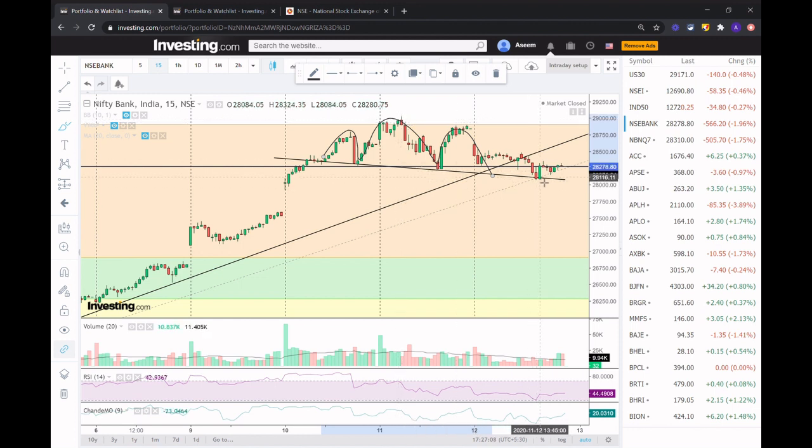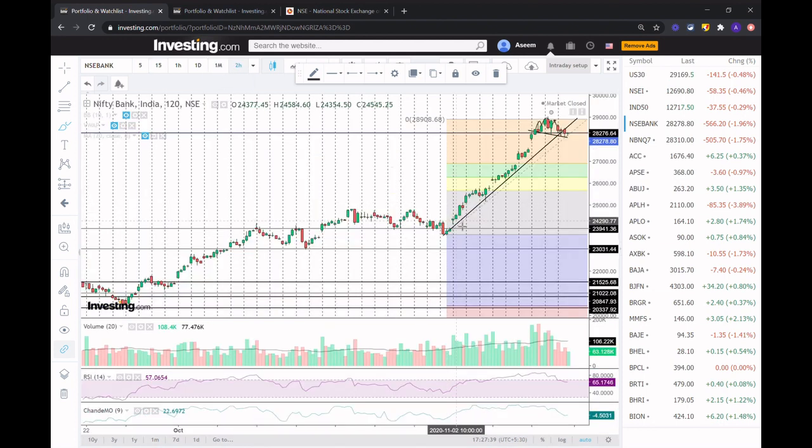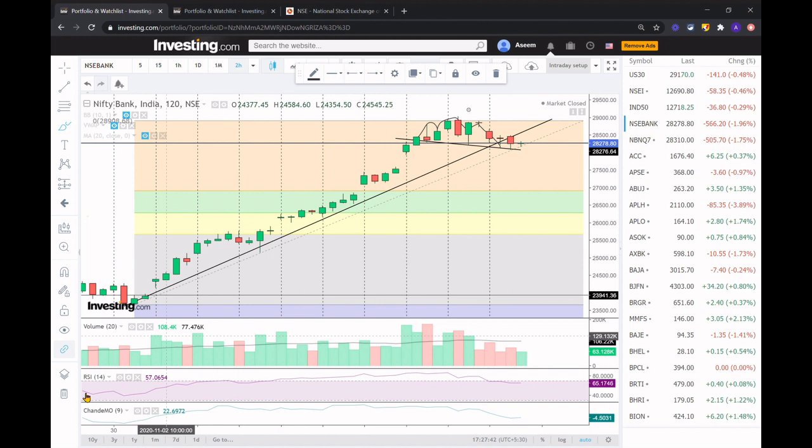The target will be 800 points from here, let's say from 28,000, so 27,400 kind of levels. So this is where we can really expect Bank Nifty to come if this head and shoulder pattern breaks down. That is one finding that you may want to keep in your mind. And let's look at other things as well. Let me just get rid of these.